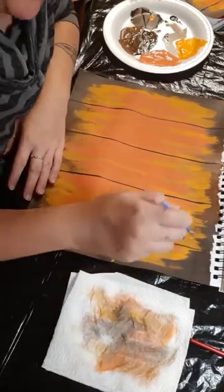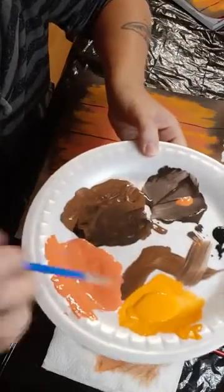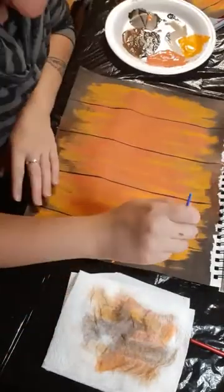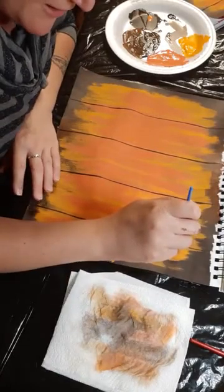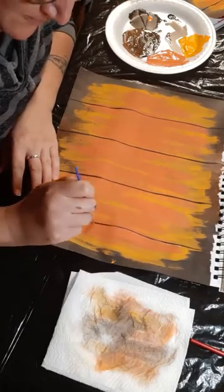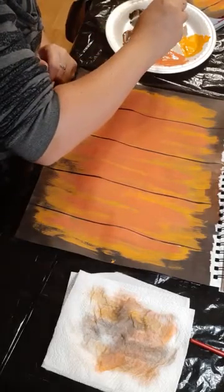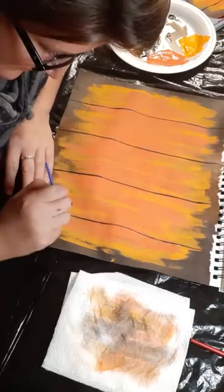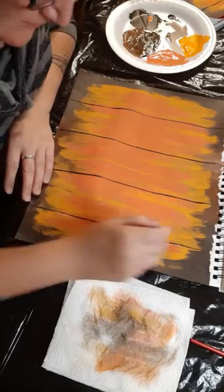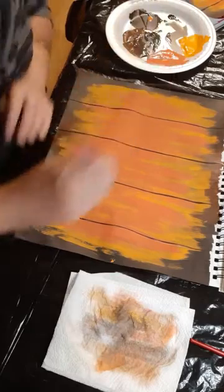Let me start again. So what I do is I dunk it in, but then you don't want it thick. So just tap a bit off on the side. And then you're going to stick it here on the black beside it. And you're just going to go down, but you're going to kind of hit and miss. So it's not going to be perfect. You don't want that line to be very defined. And it doesn't have to be over the whole thing. You want some of it to show. And you can do that on both sides.